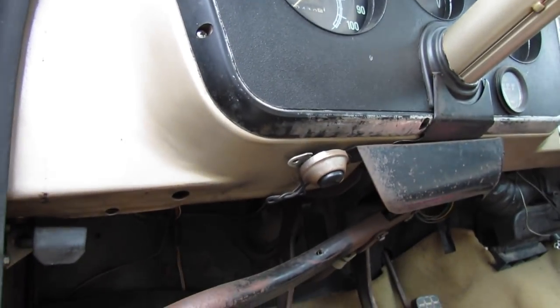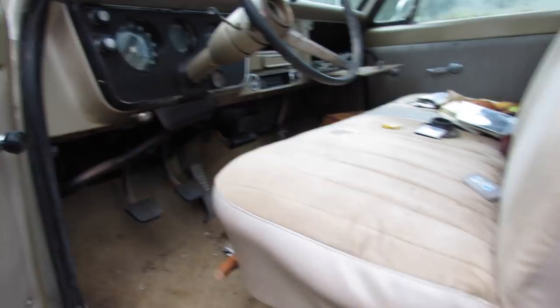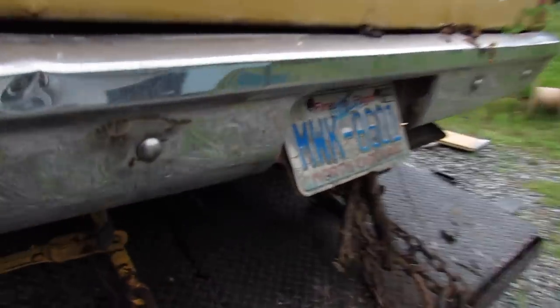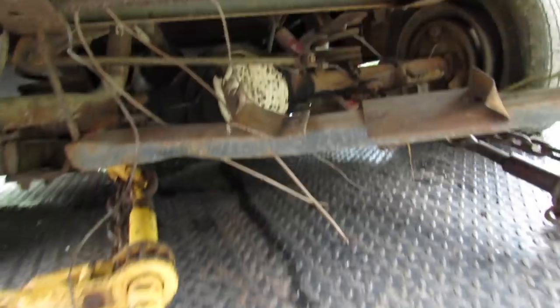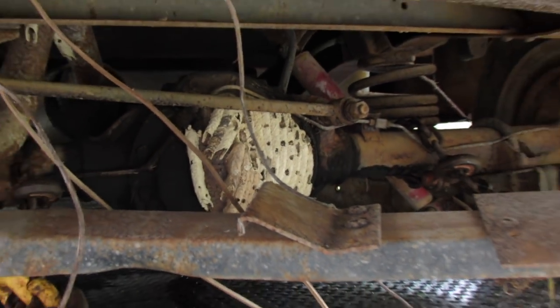Classic horn button under the dash. The bed looks pretty good. I had a friend once that had one of these trucks with coil springs. I mean, leaf springs, but this one's got coil springs. Check out the differential cover. Ain't just everybody got one of them.